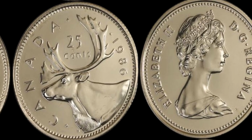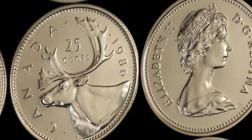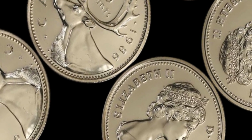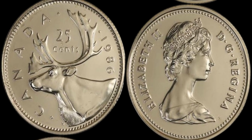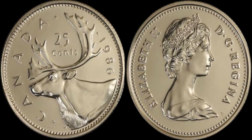If you think you may have a 1986 Canada 25-cent coin worth $1.8 million, it's important to have it authenticated and appraised by a reputable coin dealer or numismatic expert. These professionals have the knowledge and expertise to accurately assess the value of your coin and provide you with the information you need to make informed decisions about its care and potential sale.